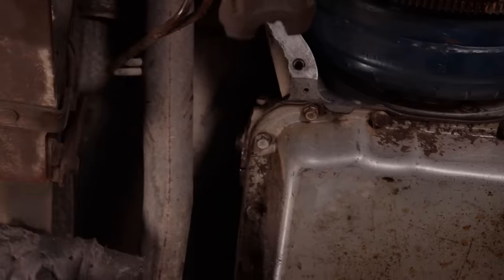These are pretty close to our long tubes. They're the same size primary, 1 7/8". They are a 3-inch collector, which is also the same, and they're ceramic coated, and they look really nice. The only difference, which is the drawback, is that they're shorties, they're not long tubes, so they're not gonna allow that engine to make as much power as it really could, within like 10 or 15 horsepower max.